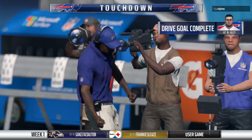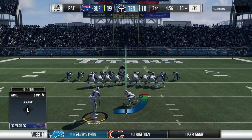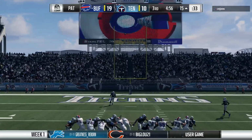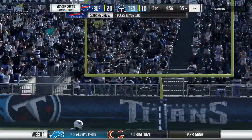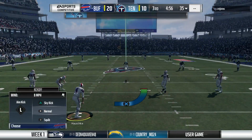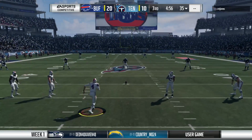And he's got his tight end, Clay. Touchdown, Buffalo. Charles Clay from 13 yards out. And the Bills use the short field to their advantage as they cash in for 6. And he knocks it through. Here's Hauschka now to kick it away.